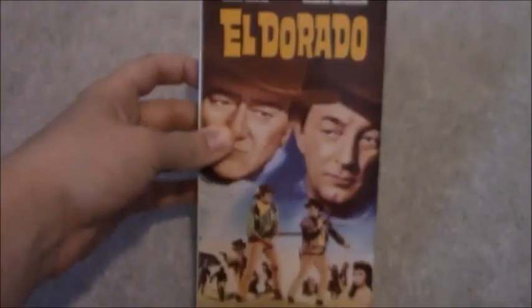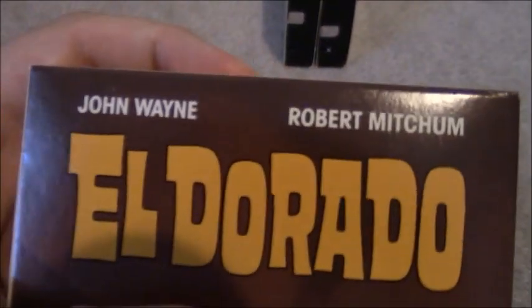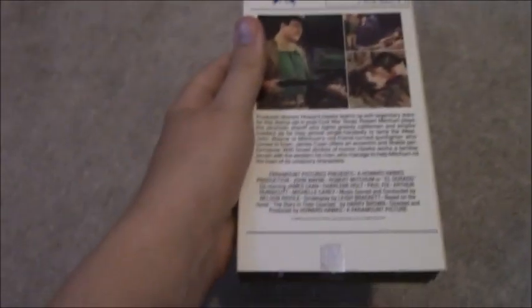Alright, and like I said, the other 3 tapes have already been opened. So here's the tape for El Dorado, which this one not only stars John Wayne, but it also has Robert Mitchum. Here's the sides, top, and the back. This film is from 1966, and this is a 1991 VHS tape.